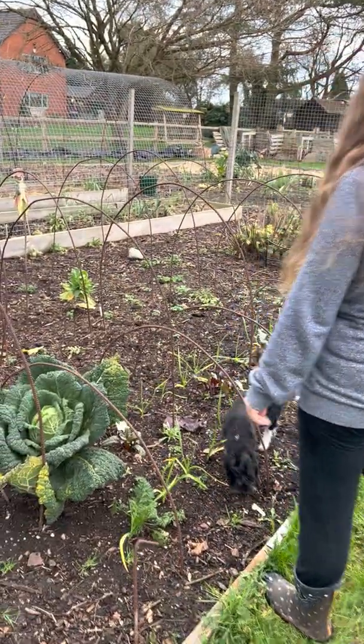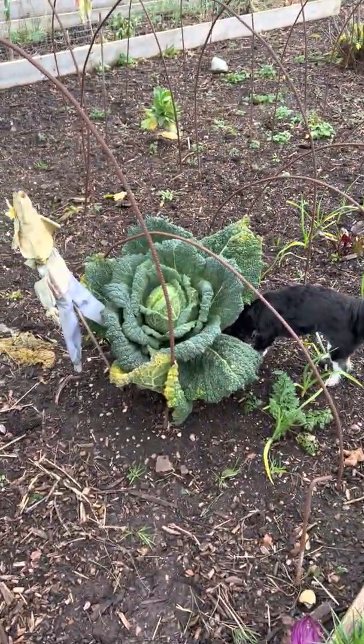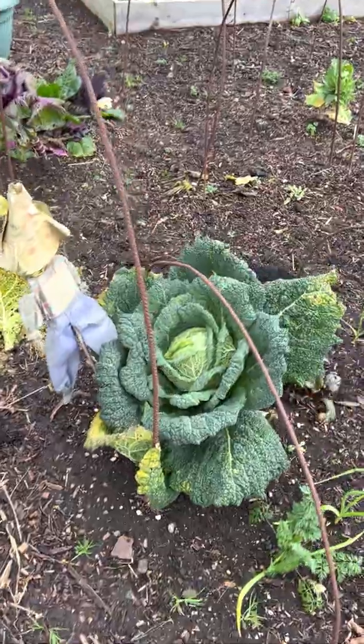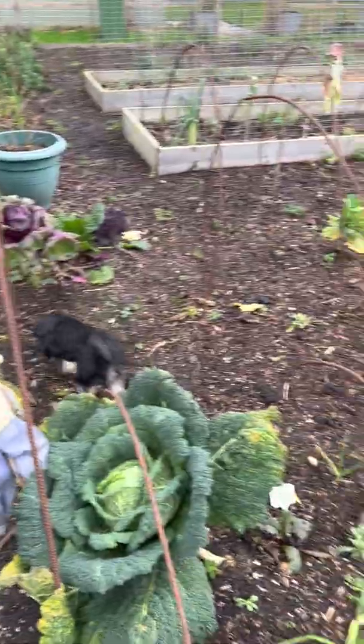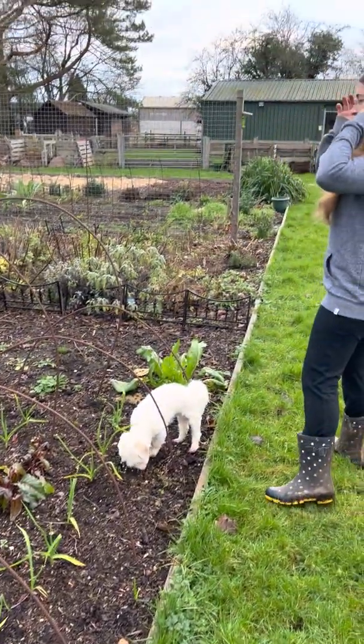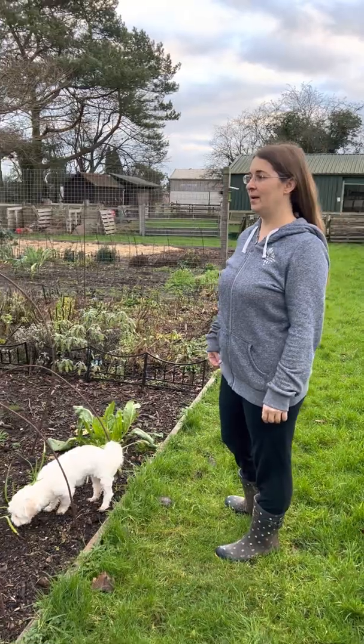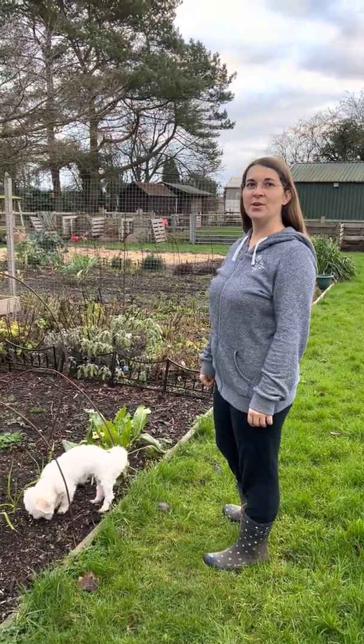Thank you, Lucy Bear. We've got a beautiful Savoy cabbage ready to harvest actually. And 2 rows of garlic here where Sandy is. So yeah, it's quite a bit for December, end of December. It's actually January tomorrow.